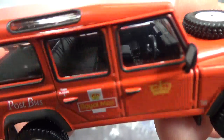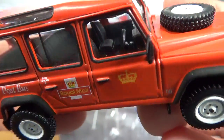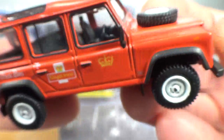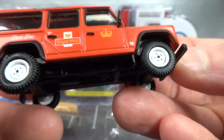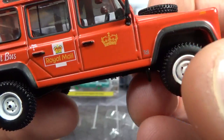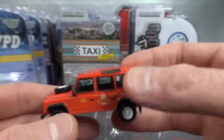It's only my second version of this MiniGT casting, because they usually are above my price limit. But sometimes I luck out. I can grab one for under €10. Just TDI here on the side. Cool. Very pleased with it.